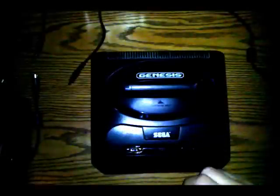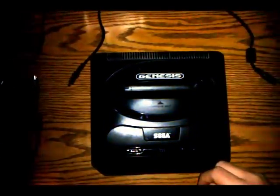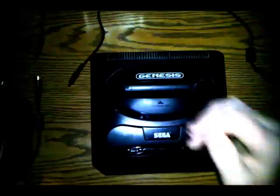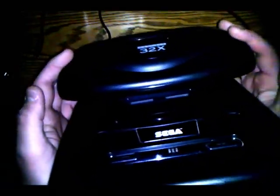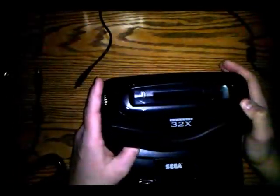Alright guys, so here is the Model 2 Genesis. The Model 2 was the version of the Genesis that was popular, mainly when the 32X was released. So this is mainly the console it was designed for, technically, although it does look better on the Model 1. So you can't just simply plug the 32X into the Model 2 Genesis. You have all this extra space between it, and it causes it to be flimsy.